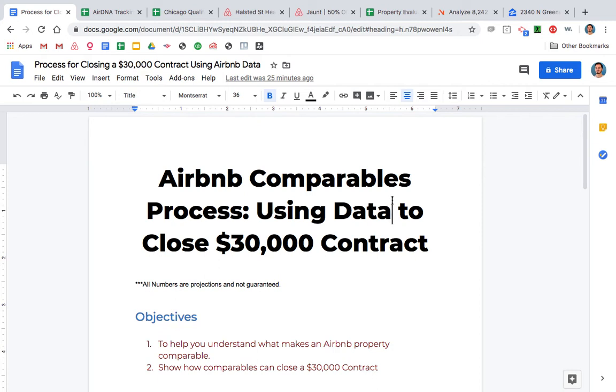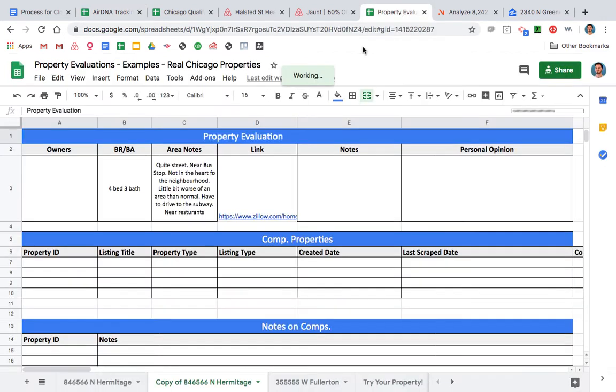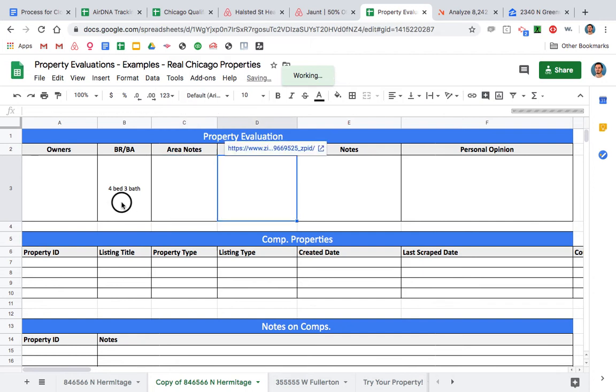And if you're here, I recommend that you're going to be a little bit lost when you watch this video because there's a couple of things that you need to know how to do first. The first one is how to do AirDNA tracking. If you don't know how to do this, I need you to go back to my first video and actually learn how to do this. And then the next one is you actually need to know how to put together a property valuation report, or what a property valuation report is and how to use it. And then once you understand that, you can know what I'm talking about in this video, okay? So I'm not going to get too into those two different things.